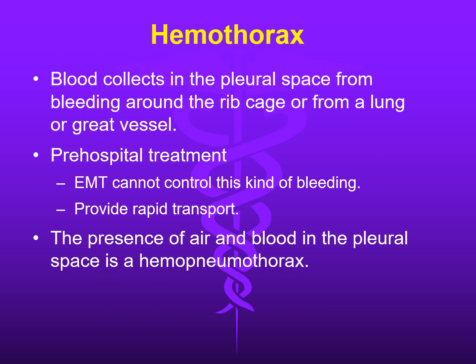Again, in a hemothorax, blood collects in the pleural space from bleeding around the rib cage or from a lung or great vessel. Now, remember, there are vessels on the underside of each individual rib that can become torn in case of a trauma, as well as small capillaries in the lungs that could be affected, or again, the great vessels. Our pre-hospital treatment, there's nothing you can do to control this kind of bleeding. Again, get the patient sitting up, allow gravity to help pull that blood down to the bottom of the thoracic cavity, allowing the top of the lung to hopefully expand a bit, and provide rapid transport. And the presence of both air and blood in the pleural space is referred to as a hemopneumothorax, and that could be quite serious.